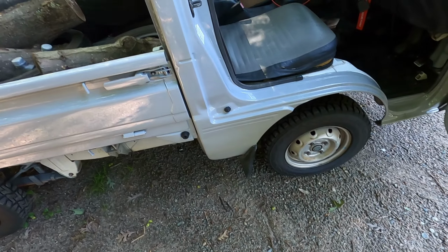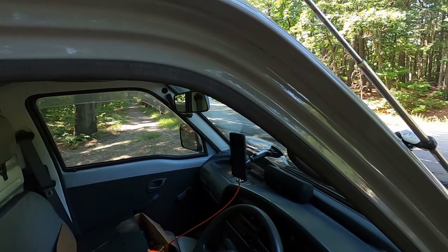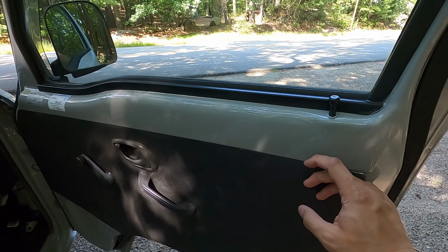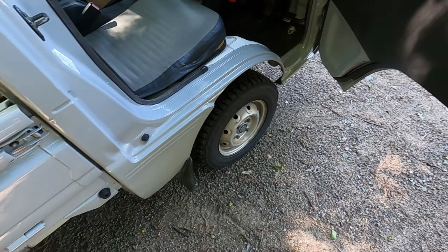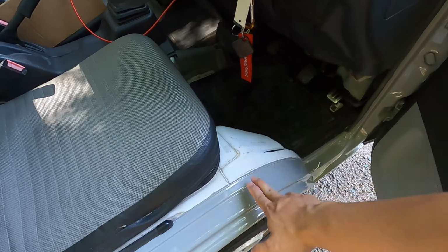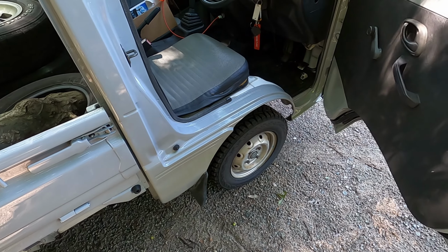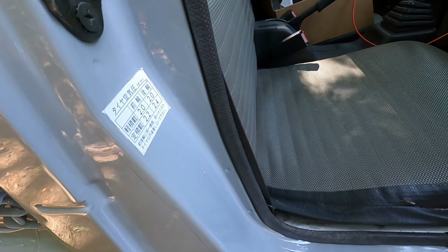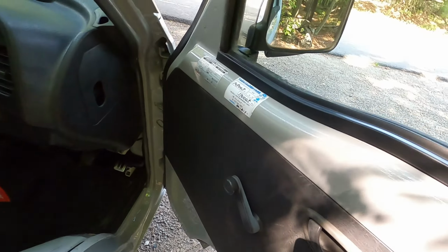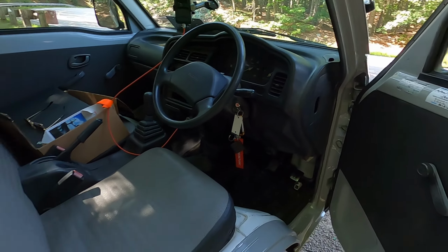Look at this. They even did my door jamb. Looks pretty good. They did the inside of my door too. I didn't ask for this, but the guy there happened to do it for me. He did say he didn't go any further than the door jamb, which is fair. But this looks good. He taped over all my stickers so they're not all messed up. Maybe I didn't need to keep them, but whatever, it's part of this truck. It is what it is.